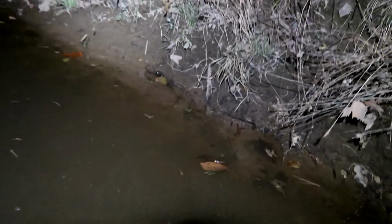It's a good deal. So I'm gonna get this trap out and I'm gonna put it right back there and we'll wait for another coon.